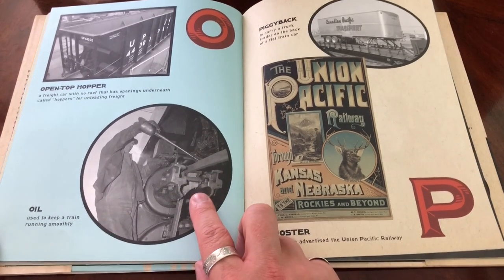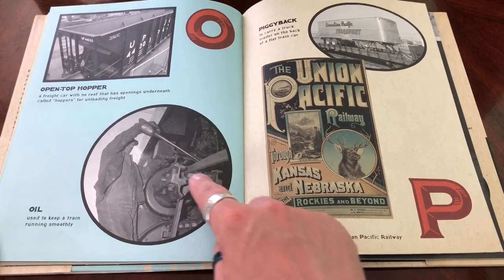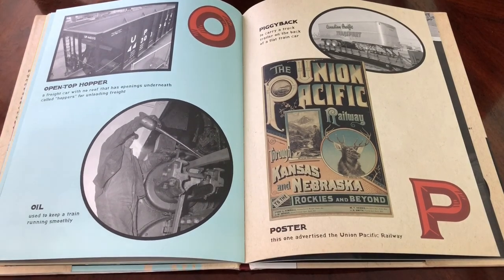O is also for oil, used to keep a train running smoothly. Yeah, our train has a lot of parts. And see, this engineer, he's oiling it. He has to make sure all those parts stay functional by keeping them oiled and in good repair.